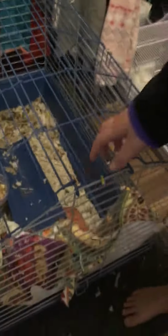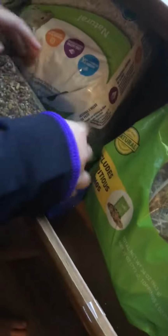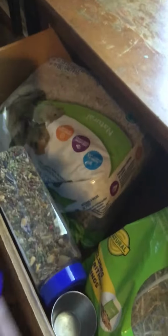So over here. And then I made a hammock, and she has a hammock too. Okay, so over here is where I put their stuff. So up here, I have their food and stuff. So here is this, I just have this so we can put this little food in there, and I have a good amount. This is their hay, and this is their fluff.